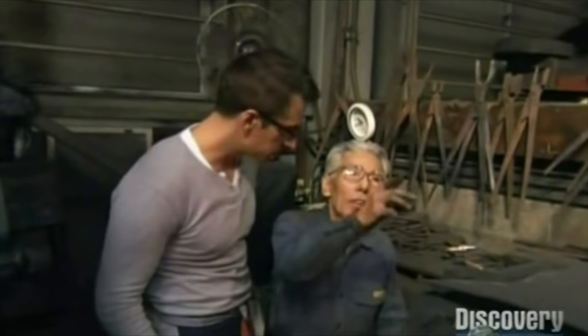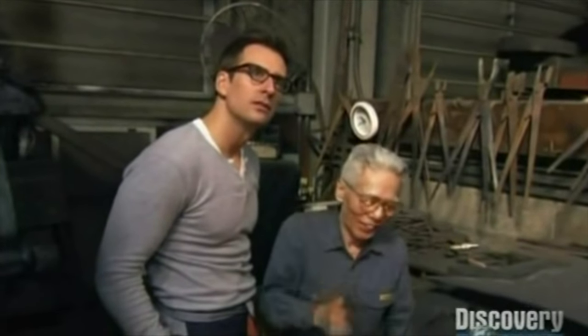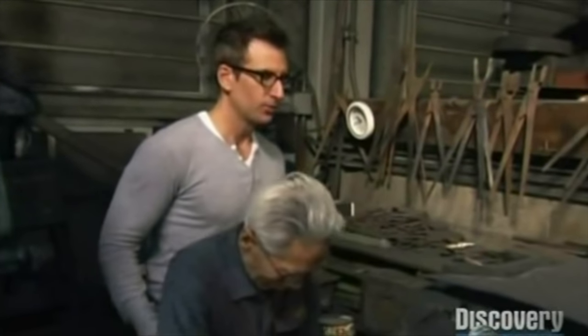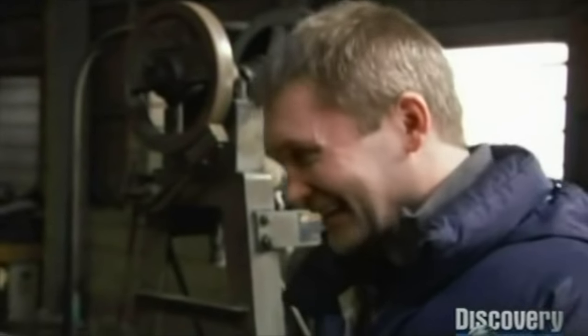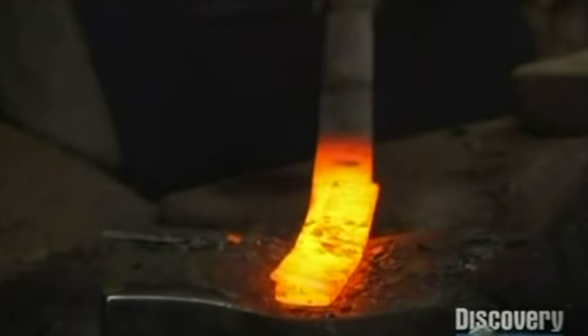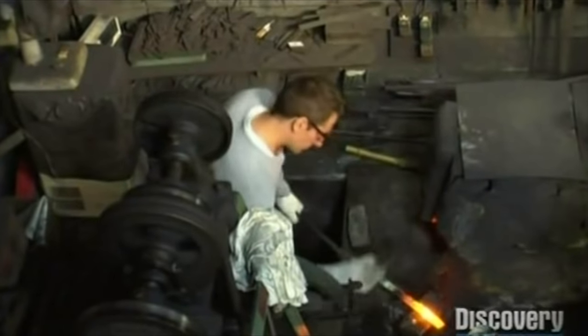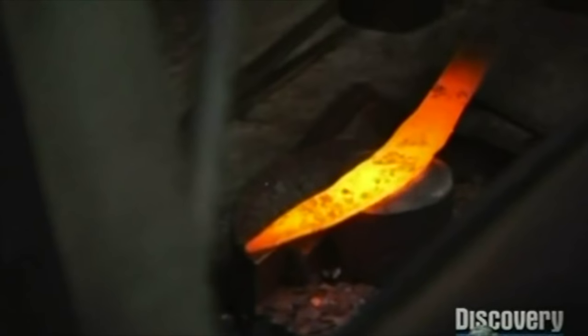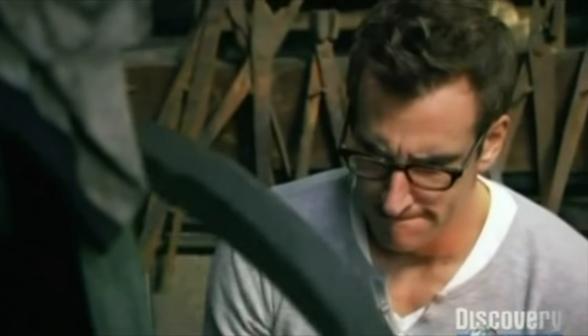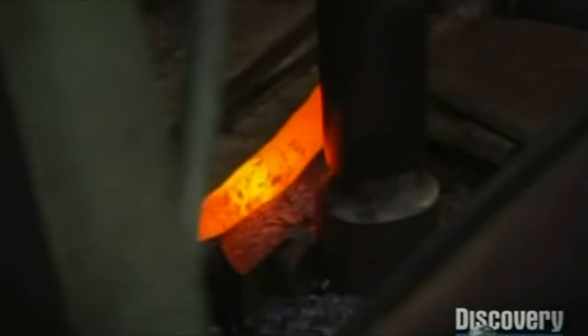This Japanese master is going to let me stamp out my own pieces of hard and soft metal. He's going to leave me here on my own. You think, Kajira-san, is that a wise thing to do? So I'm just going to back off the heat with this lever here. Take this out. The hard part right there is turning it. So I've got to turn the knife. It's getting a little crooked.